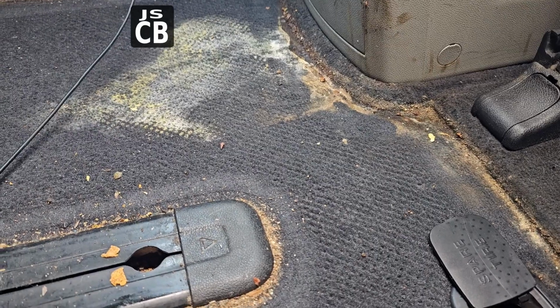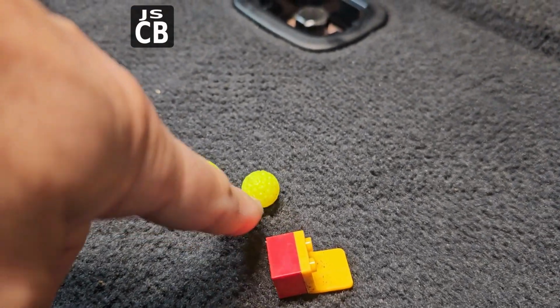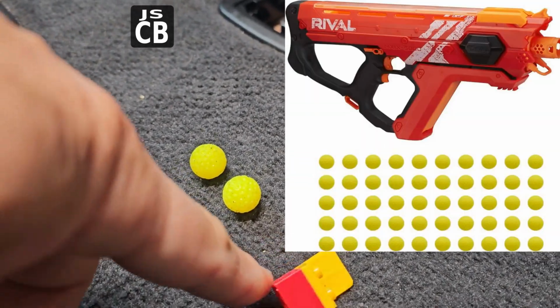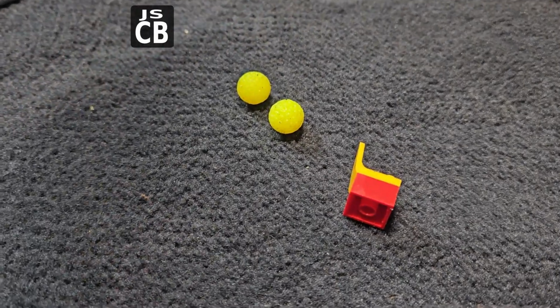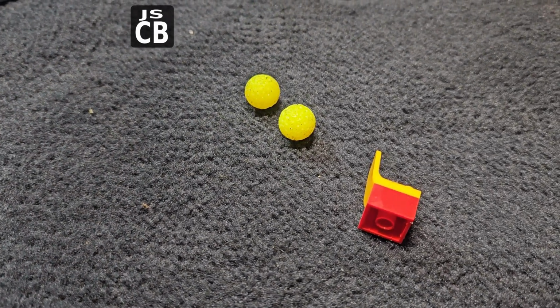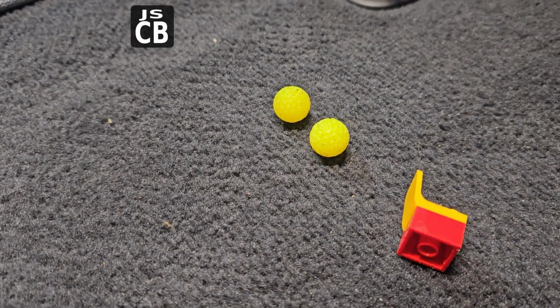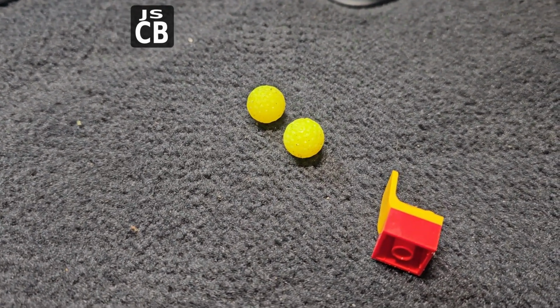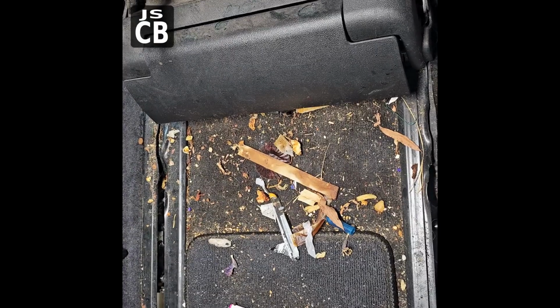So far, I found a couple of these guys. I think they might be one of those Nerf shootable balls, and then a couple Legos. That's what I currently have right here, and a handful of change. So as I go along and clean, this is what I've found. A couple Legos and two of those guys.